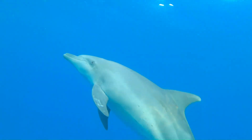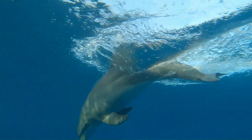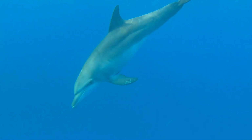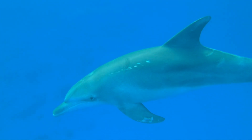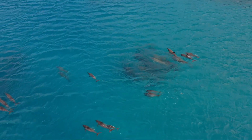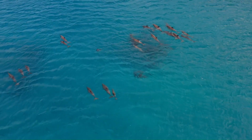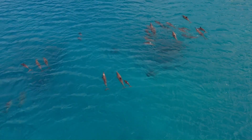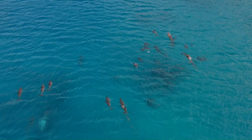The social structure of these dolphins is quite complex, with deep bonds between the members of the group. These bonds are especially strong between mothers and their calves, who remain together for long periods. The interaction between the dolphins demonstrates remarkable intelligence and organization, with cooperative behaviors, such as hunting together and even protecting members of the group in situations of danger.